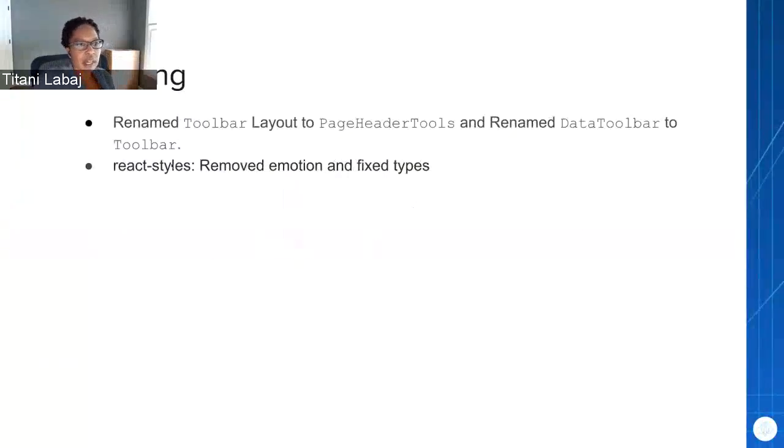Another big change of note is that we renamed the toolbar layout to page editor tools. And then we also renamed the data toolbar to toolbar. And in React styles we removed in motion and fixed the types. So there's a lot of changes that we did there, and I tried to highlight some of the big ones. And that's all I had.